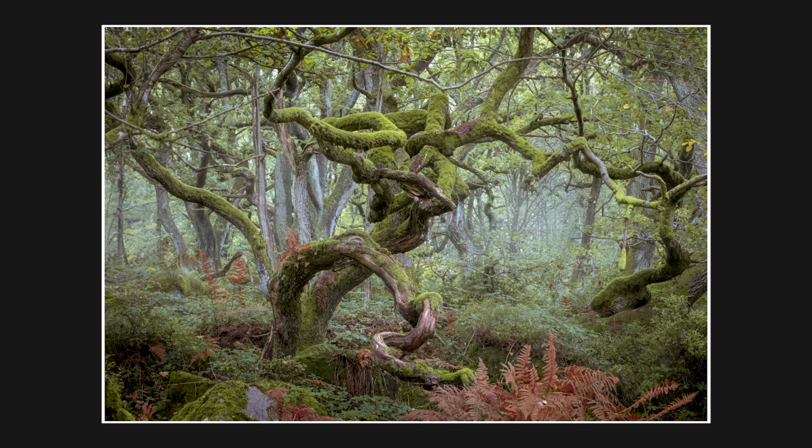I recommend you go check him out because he's got some amazing images. But he took a lot of images at Wistman's Wood, which is down in Dartmoor, or somewhere down south. He got really foggy conditions for the images that he's taken, and I didn't get that.